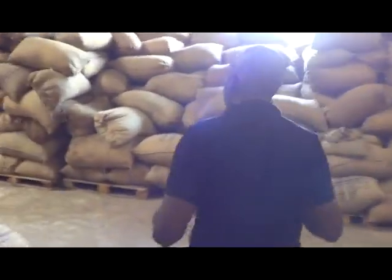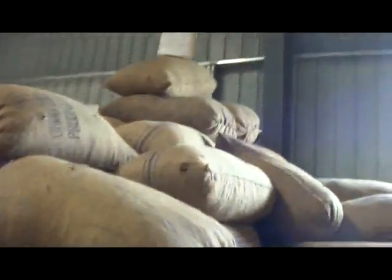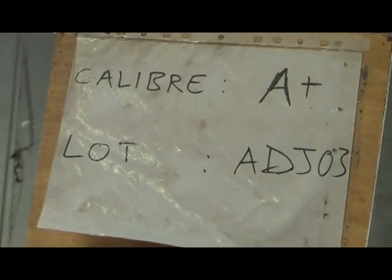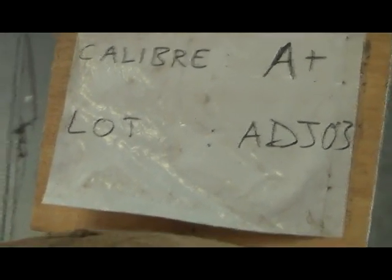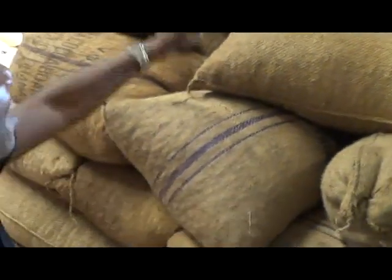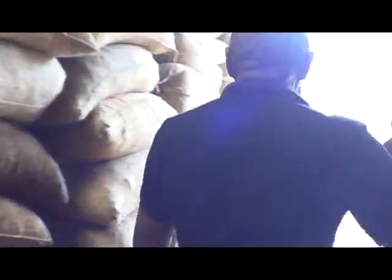Let me show you something. If you see here, you will see grade A plus, and you see lot ADG03. It means this A plus is coming from AD, which is the place from where it is coming, and 03 is the number of the supplier. And then if you process it, you know from where is this kernel you are putting in the carton to export. If there is any problem, you can know exactly from where and which supplier supplied this raw cashew.